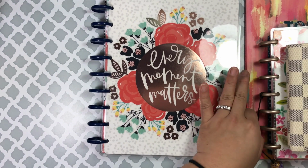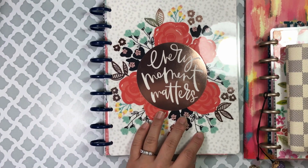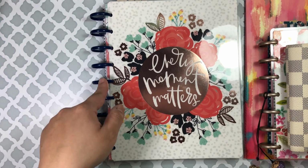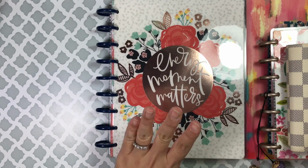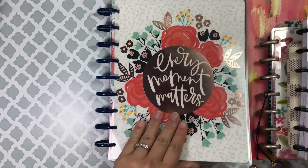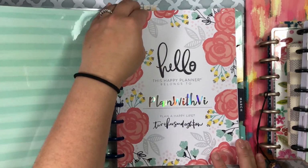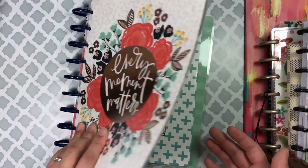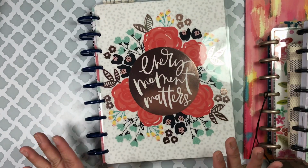But out of all of the new 2018 Happy Planners that I saw, this one I just fell in love with. I love everything about this: the cover, the guts of it. Probably the only thing I don't like is the blue rings, because I'm not a big fan of the dark color. But in any case, the inside of it has not changed at all. The only thing I did was put my name sticker on here, add a little bookmark to mark where I am at a certain week, and a folder. Everything else is the same, and I'm going to keep it that way.